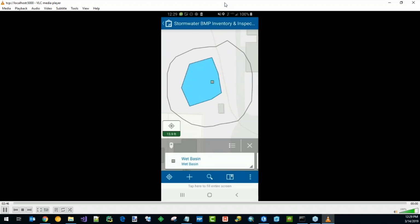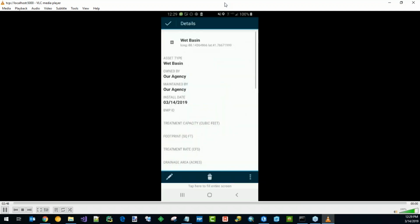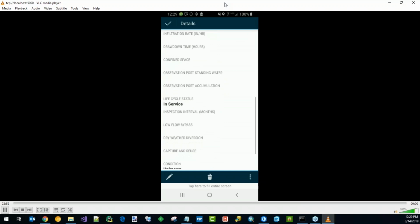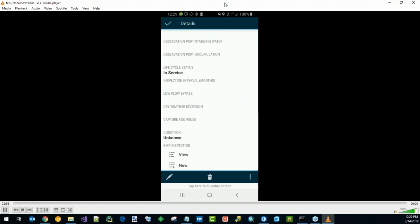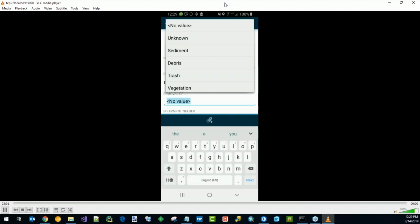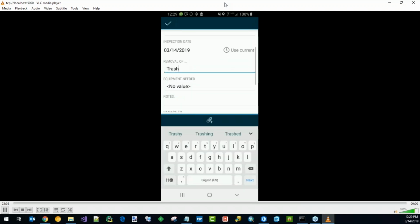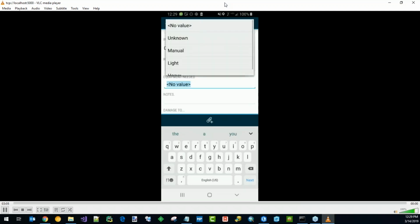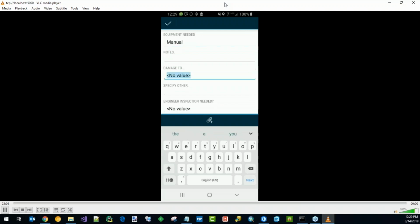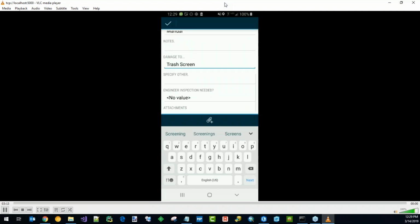Let's take a look at that wet basin we just added. If we're out there, we can see the details that were captured in the office, which we didn't fill any out, but they would all be presented here. But we also can create a new BMP inspection form, or we can use today's date. We can start detailing what we removed, such as there's trash in it, the equipment needed was just some manual equipment, any notes, any damage, such as there's damage to the trash screen, and any engineer and take attachments.